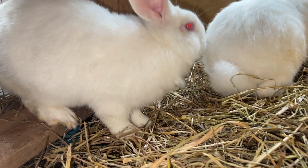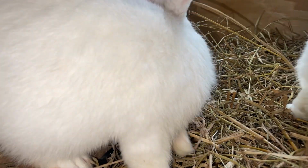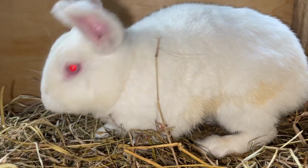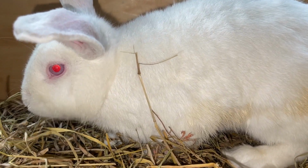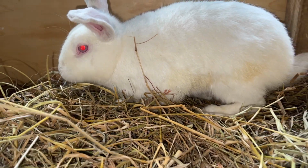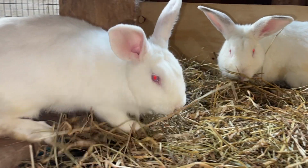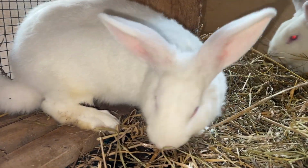The other serious condition is fly strike. Now this occurs when flies lay eggs on your rabbit's fur. These eggs will hatch into maggots, and they will start feeding on the rabbit's flesh. This is a very serious one on the farm, and you should also treat it with a lot of urgency.